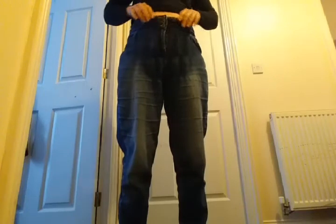We'll see how this goes and whether I've got in the right position. But yeah, you can see that there's so much material on the side and around the knees. There's a lot of material, and I remember this pair of trousers felt skin tight. Now around the top, I can feel that there isn't.